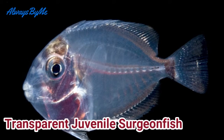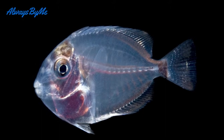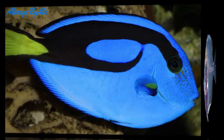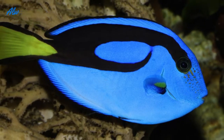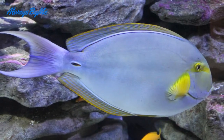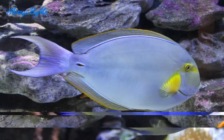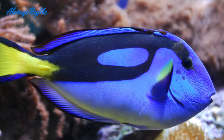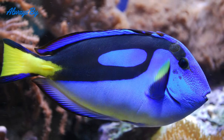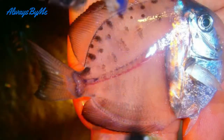Number 3. Transparent juvenile sturgeon fish. This transparent fish is a juvenile sturgeon fish. They are found in a wide range of waters, including those around New Zealand. Believe it or not, it's the same species of fish as Dory from Finding Nemo. They can grow up to 30 cm or 12 inches long and are popular aquarium fish.